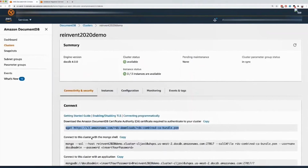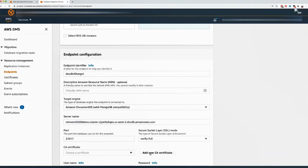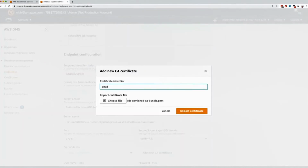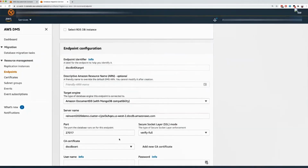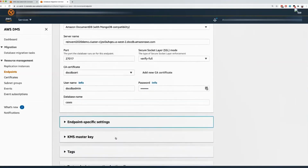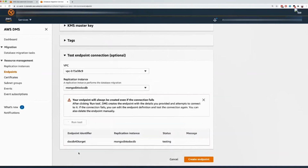You give your endpoint a name, you specify the engine type, and you fetch the endpoint. So I'm getting the cluster endpoint for my DocumentDB cluster. I put in the endpoint and the port number. For SSL, we do have SSL turned on by default. When you do that, DMS will ask you for the certificate, which you can get from our documentation. I uploaded the certificate required to connect with SSL. I specified the username, password, and again, the database name is cases.